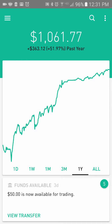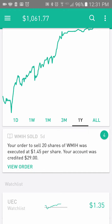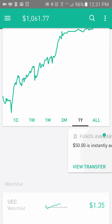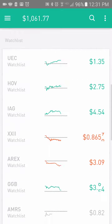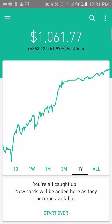Now, again, like I said, it is a minimalist app. As you can see, the chart is very basic. You have a few cards here that show you just some information about what you bought and sold. Sometimes there's little news stories. You have a watch list you can make of just some other stock ideas.